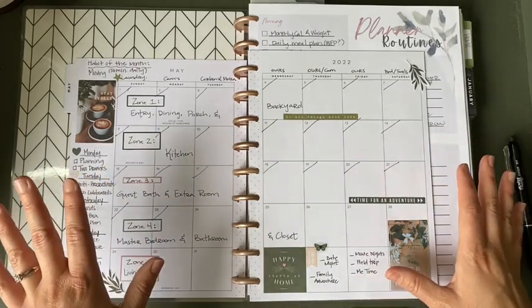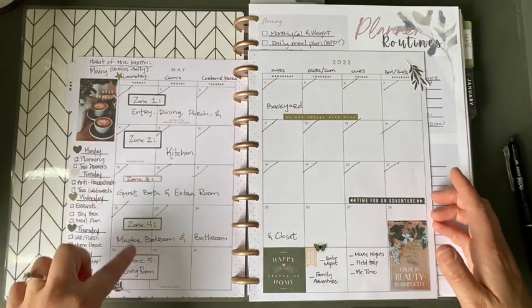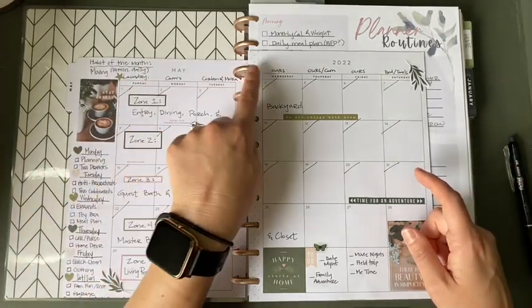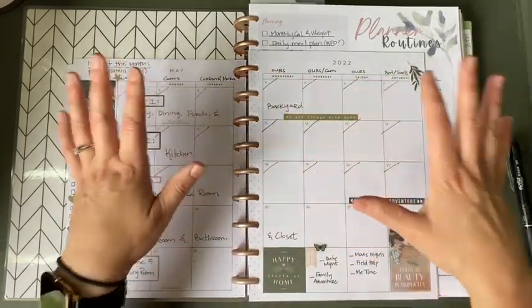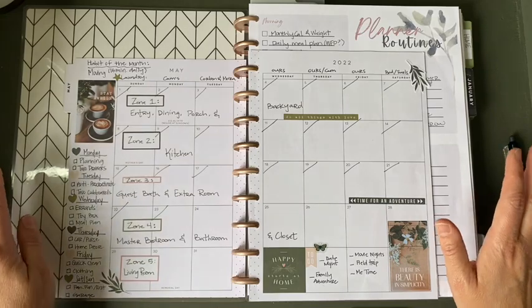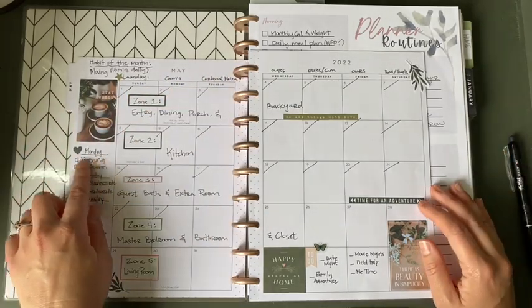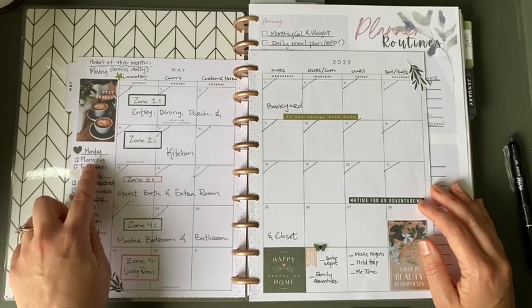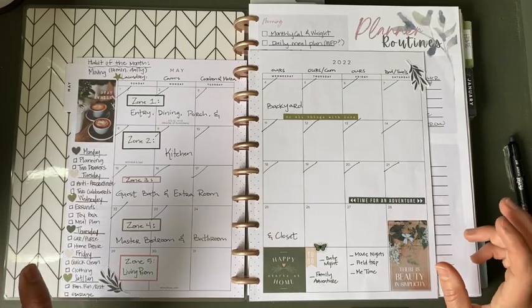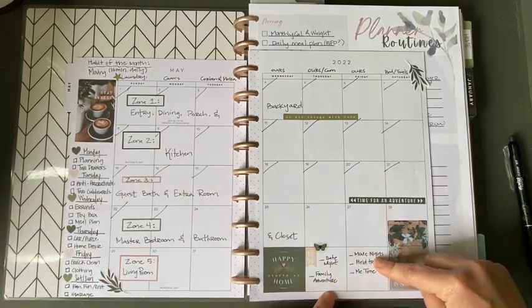I like to use the FlyLady, where I use her zones and habit of the month. I kind of added where I want to put what day I might do specific laundry items. It's a very tentative type of thing. I put planning theme days here, as well as a declutter kind of system. And then I also put some things that I want to make sure I do throughout the month.